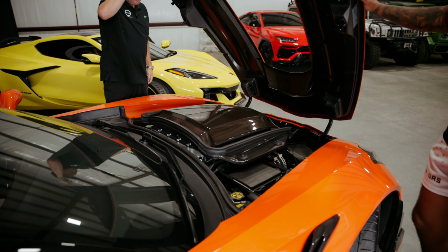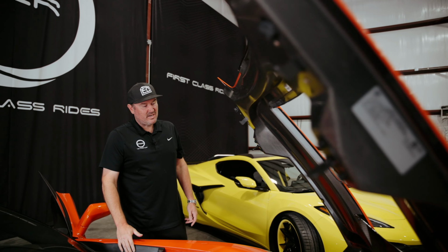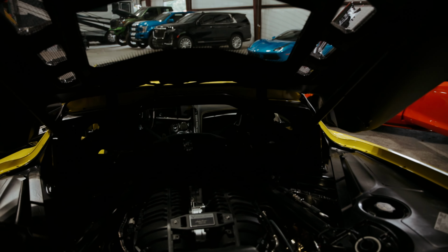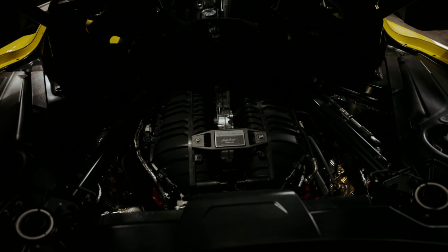755 horsepower, front engine. The reason they went mid-engine with this C8 is that this thing just won't quite hook like the C8. This thing will get down the road though. When the tires are hot, this thing will absolutely launch. Check this one out. Look at that bad boy. The LT6, 670 horsepower. She is bad to the bone.